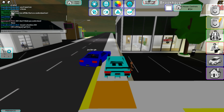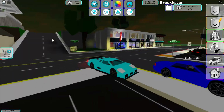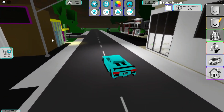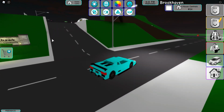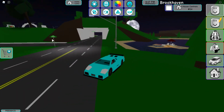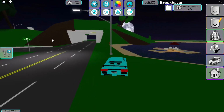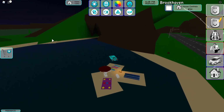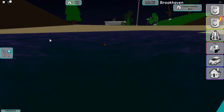Alright, I'm trying to look for anything else because I have not seen another thing. So back here, we still have the boat area. Where's that cave? Oh yeah, it's right here. It's somewhere on this hill. No, it's not that little hole right there. But let me know if you guys can find it. That's a little hint.